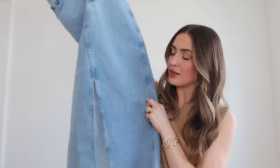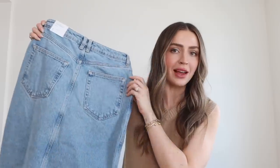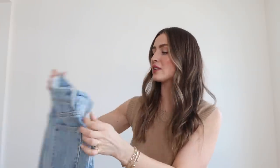And it's also got the slit on the front, which is very nice. I like that it's kind of a little mix up. The Zara one has the slit on the back, this one has the slit on the front. But for me, the slit is necessary because otherwise it's so hard to walk. You are so limited with your stride, you know? So having a slit just makes it a lot more comfortable and wearable for walking around. And this one just has some really nice plain pockets. Perfect. Such a fun new staple in the closet.